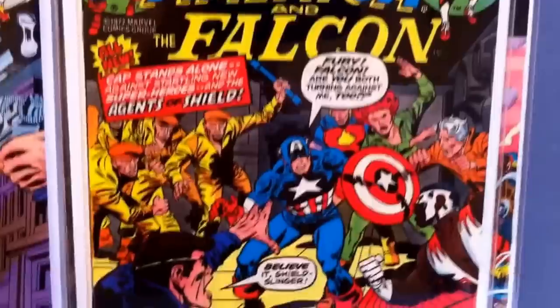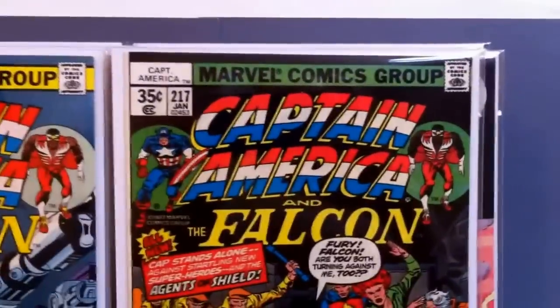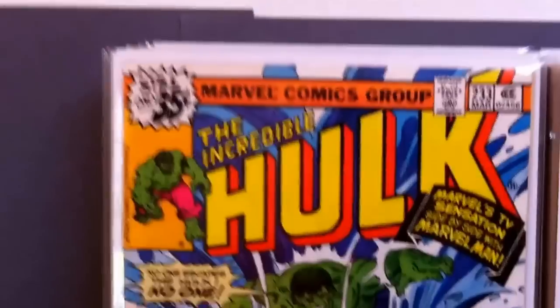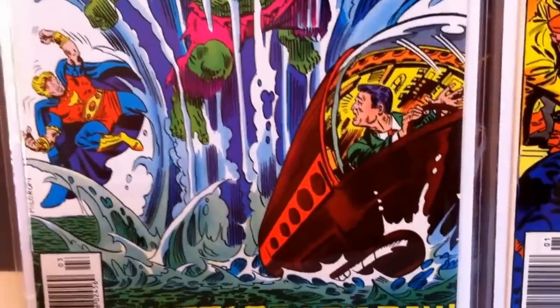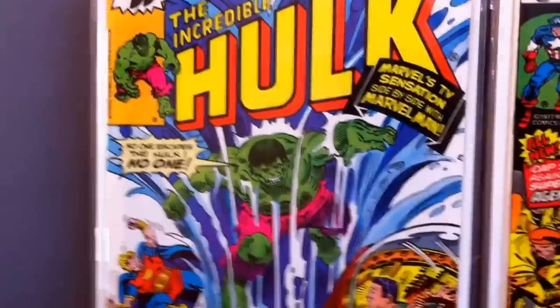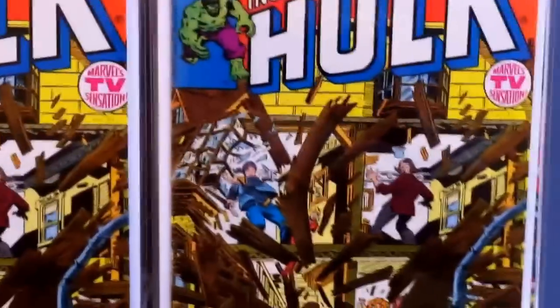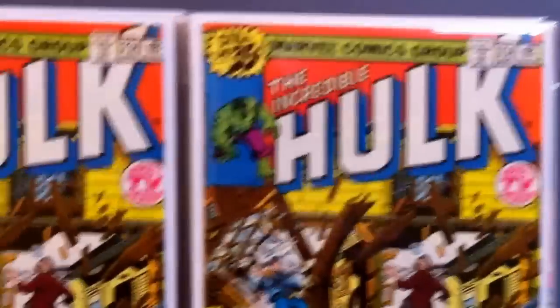This is the first appearance of Wendell Vaughn, who becomes Quasar, and actually becomes Marvel Boy in this issue, and then S.H.I.E.L.D. changes his codename to Marvel Man. So, first appearance of Marvel Man, Wendell Vaughn, Marvel Boy, what have you. And his next appearance is right here, Hulk 233. You can see him here. No one escapes the Hulk, not even Ronald Reagan in a customized sub. And then this story arc goes into this particular book, Hulk 234, where Marvel Man changes his name to Quasar. So first Quasar could be argued 217 or 234.